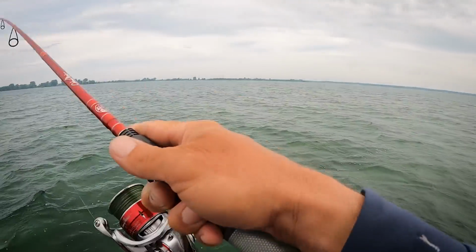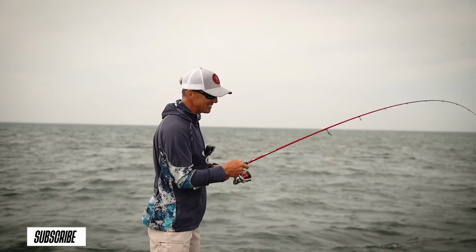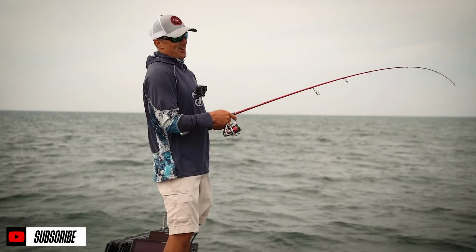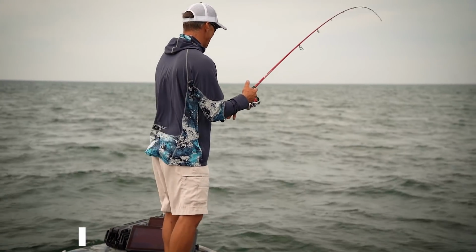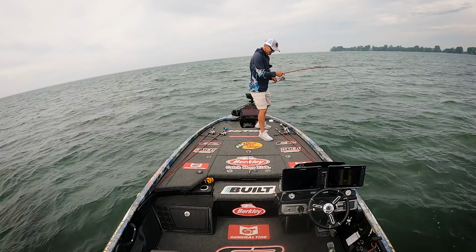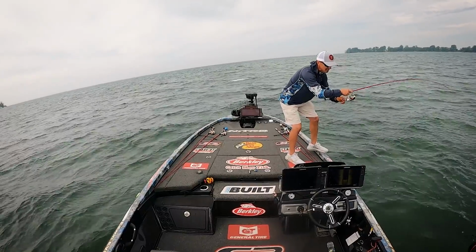It's a one-of-a-kind fish. I've been to the Amazon, I've caught peacock bass, I've caught largemouth, spotted bass. There's not another one like this one. Never, they're just not. I don't care what anybody says. This is a special fish.